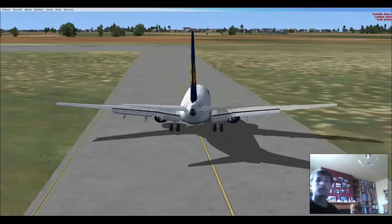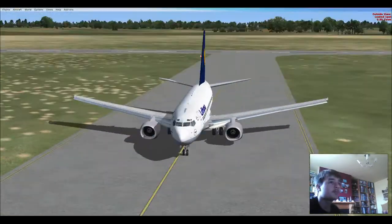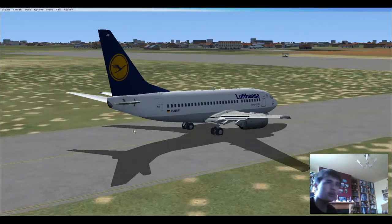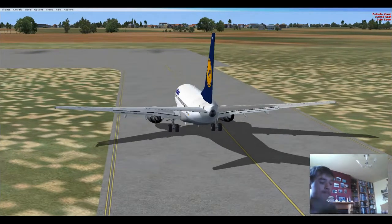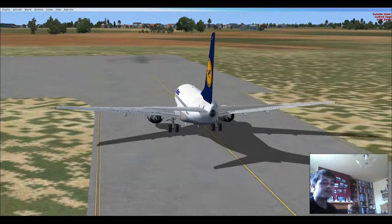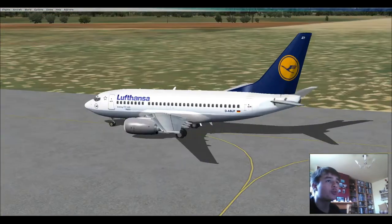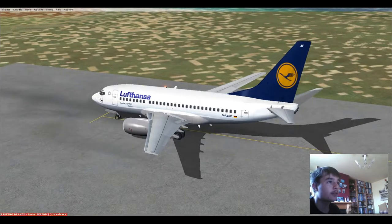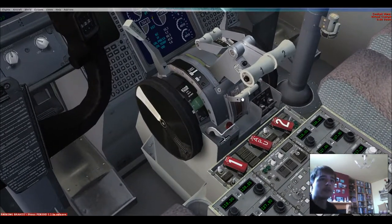And flaps. I'm going to park and I'll shut it down. The flaps are retracted. Well, there should be. Yeah, we'll just park straight ahead. 3, 2, 1, and parking brakes on. Oh, I keep forgetting this is one of those aircraft that rolls a bit after the parking brake. Most of the aircraft that I have in FSX don't.